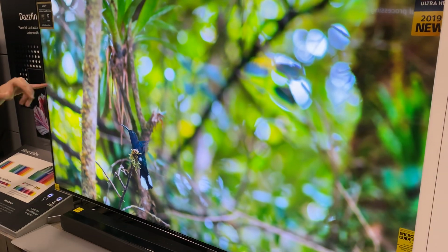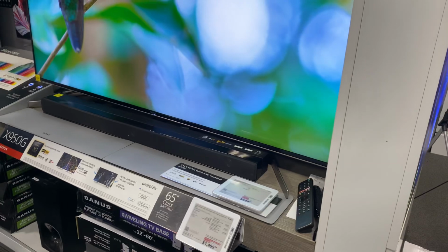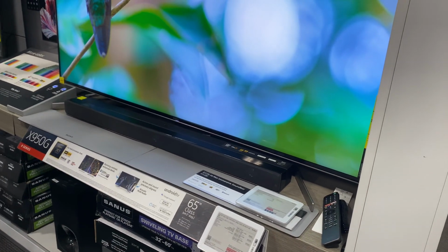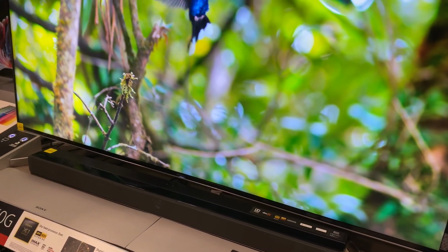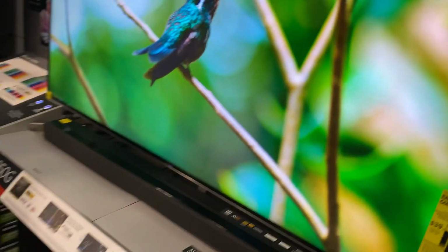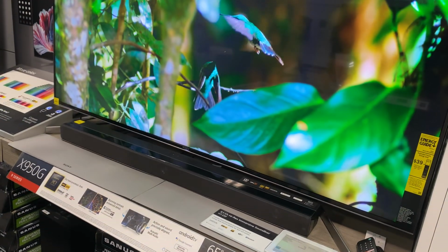The advantage of Sony is that the color is more cinematic. It's a more muted color on purpose, because it's meant to look more real, and you're getting a sharper image, period. So when you do gaming, it's going to look a lot better. And what makes Sony different from other brands is they legit have a processor in their TV that handles motion. That's all it does.